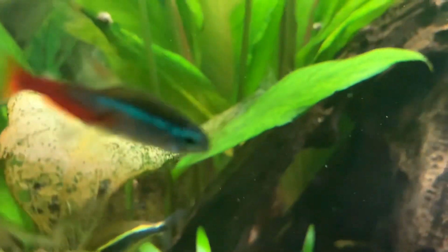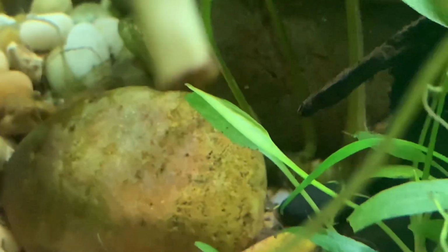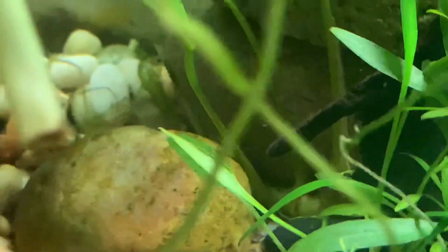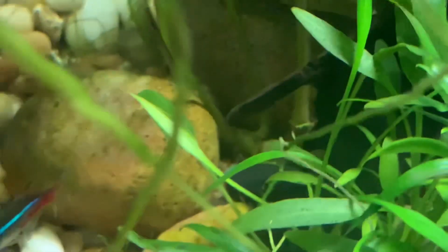Yeah, giving him some moderate to high light seems to be doing fine for it. I grew it in the corner of the driftwood and the gravel, and you can see the base of the root right there. Seems to be doing fine.